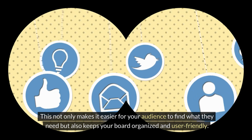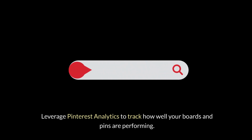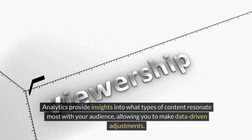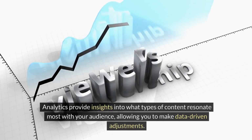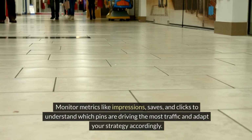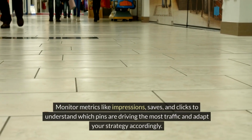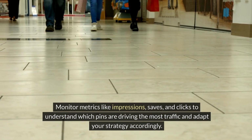Leverage Pinterest analytics to track how well your boards and pins are performing. Analytics provide insights into what types of content resonate most with your audience, allowing you to make data-driven adjustments. Monitor metrics like impressions, saves, and clicks to understand which pins are driving the most traffic and adapt your strategy accordingly.